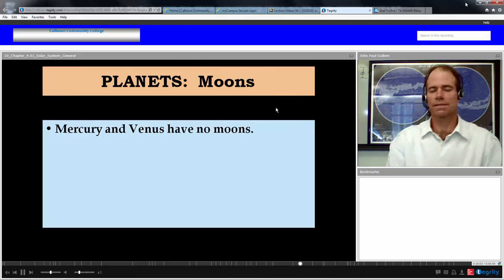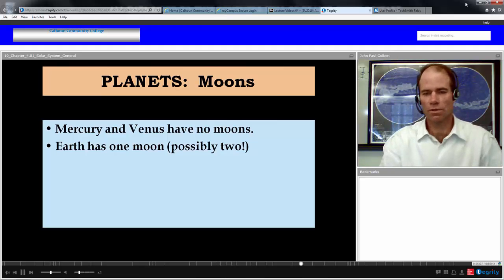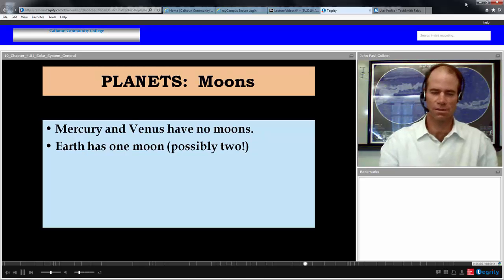Moons of the planets. Mercury and Venus have no moons. Earth has 1 moon. We call it the moon. We possibly have another moon. Some astronomers attribute this to an asteroid that has kind of gotten caught in a gravitational low between the Earth and the Sun. It's called Cruithne, and it takes about 4,000 years to make 1 orbit of the Earth. So technically, for some astronomers, they might call that a moon of the Earth. But for most astronomers, Earth really just has 1 moon, the moon.